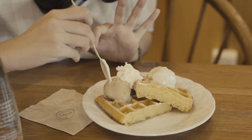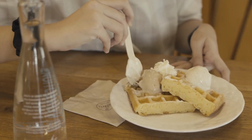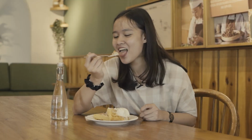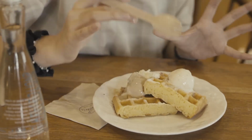And now we will try the coffee gelatos. Let's try it. Coffee gelato tastes like cafe latte, and then combine it with the sweet waffles, it tastes perfect because it's the perfect combination of sweet and also bitter.